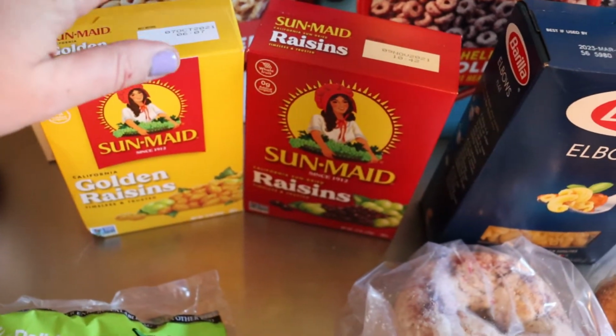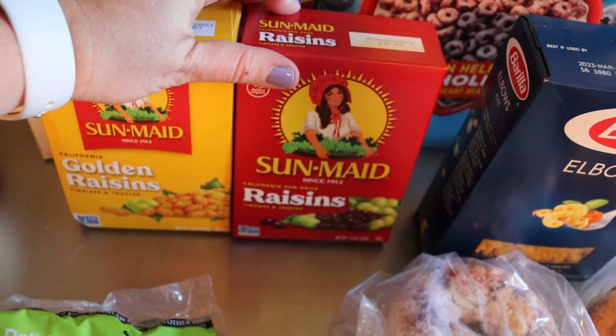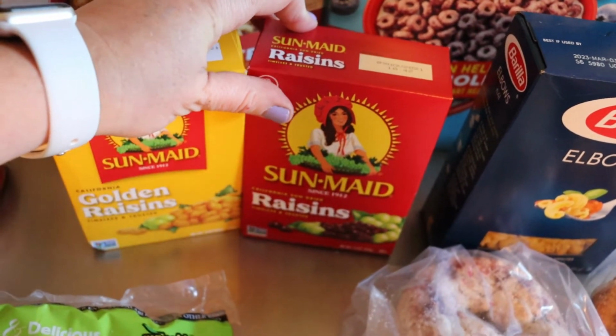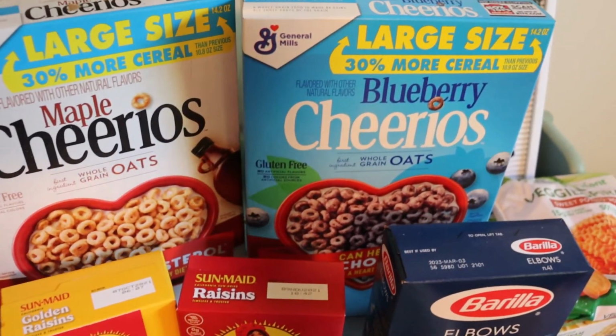And then I grabbed both golden raisins and regular raisins. I am making a sweet potato sort of salad side dish to go along with some salmon we're going to make this week. So the recipe called for both those raisins, so I grabbed those.